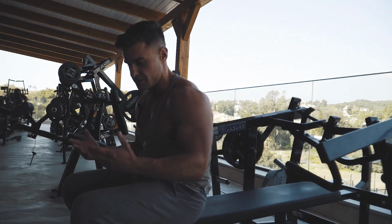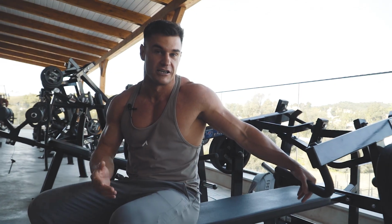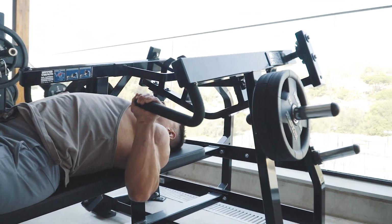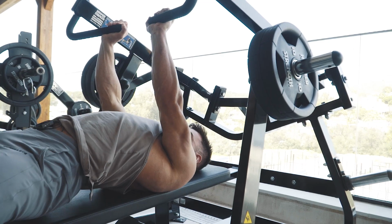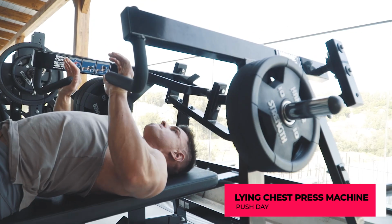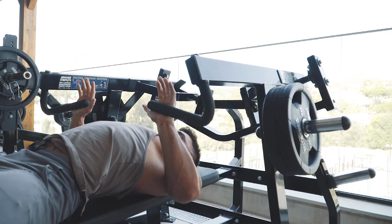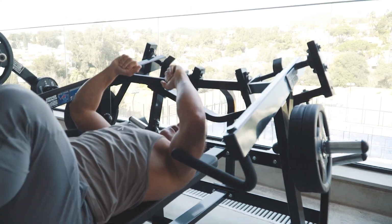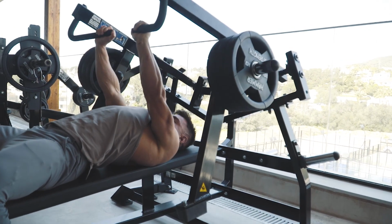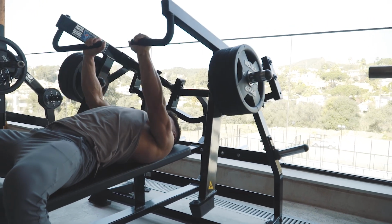So, third exercise of today is onto a flat pressing movement. Again, you can do any flat pressing movement you like, but this machine, if you have it in your gym, it is a killer one. All right. Yeah, let's go heavy on that. Let's do one more.